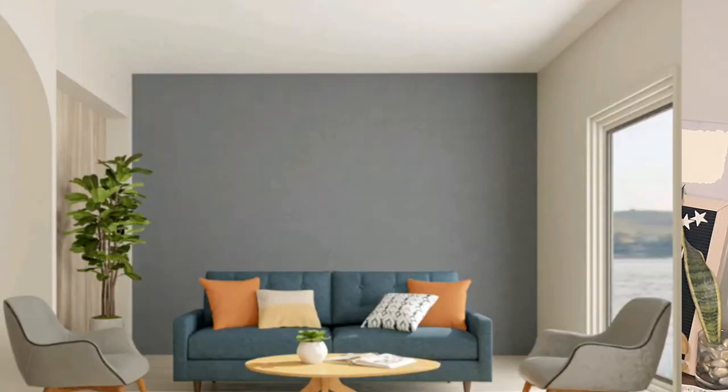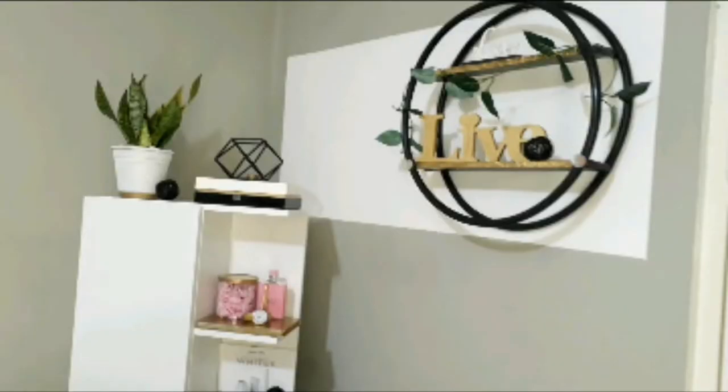I'm certain you hear me mentioning in many videos, do not leave your wall blank. Yes, do not leave your walls blank. This just looks boring. Add a little vibes to your wall. You can add a gallery wall. You can add a shelf. You saw my hula hoop shelf that I added in my office area. Do not leave the wall blank.